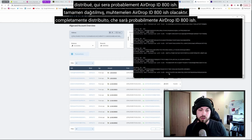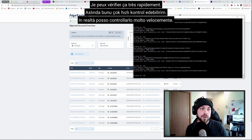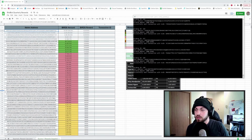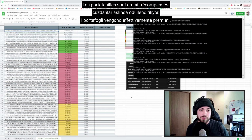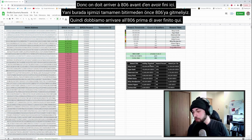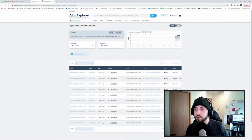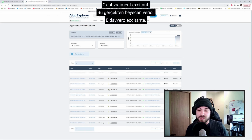will be probably Airdrop ID 800-ish. I can actually check that really quick. So let's see how many wallets are actually getting rewarded. 806. So we got to get to 806 before we're fully done here. But we are trucking along. Transactions are successfully going out. It's really, really exciting.